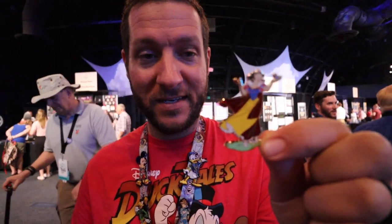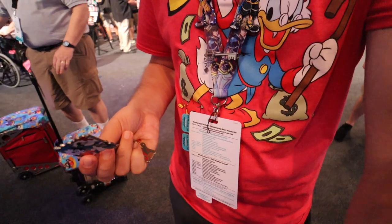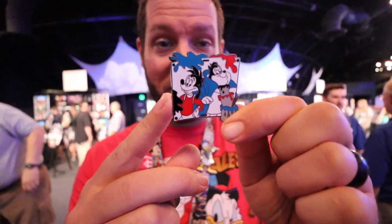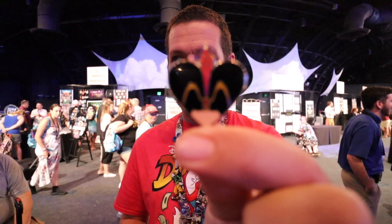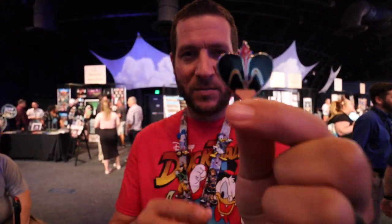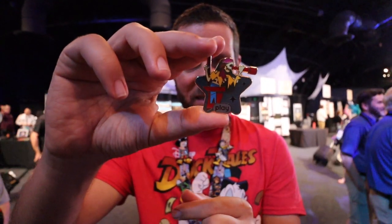That's a good pull, Stacy. Heck yeah. So a good one on that. And then Stacy got an artist proof of the Disney Afternoon series. These are a limited edition of 400. So awesome. That was a good one. No, you did great. I got this Jafar Valentine pin. That was an artist proof. Limited edition of 340. Alright. And then I got this play pin. It's an artist proof.